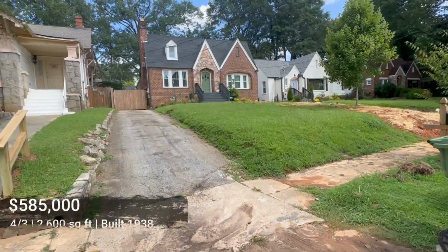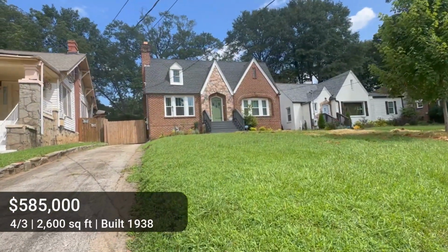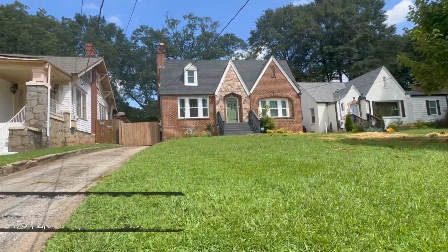All right, coming up to my first home example here. This one sold for $585,000. It's a 4-bedroom, 3-bath, 2,600 square feet. So this is a really decent, good sized home. One second here, there's a lot of mud. It just recently rained, but it is this cute brick Tudor style home behind me here. It has hardwoods throughout the home. There is wainscoting in the living room and the dining room. It is a galley kitchen. It has a bonus room in the attic space, so you can use that for whatever. But there you go. There is an example of what you can get here for $585,000.